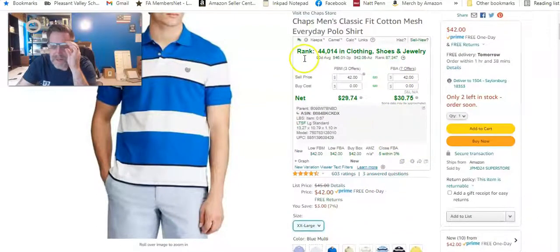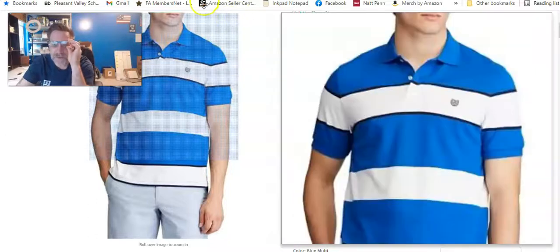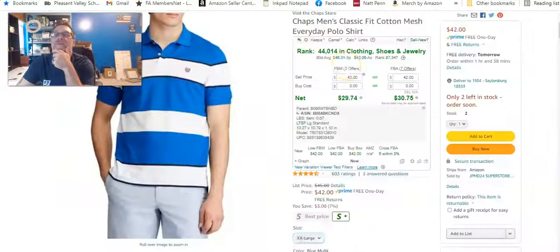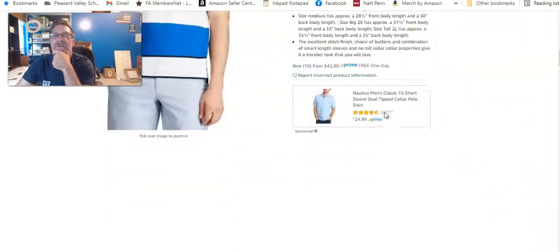Now I use a program called Reseller, and this is it right here. It gives me my calculations. So let's go back and look. The price is $12.60 from KOHLS, so I'm going to put in $12.60. And you see the profit is $18.15 after fees. Rank is 44,000 in clothing. Let's see, 43% margin, 144% ROI. That is what I'm looking at.